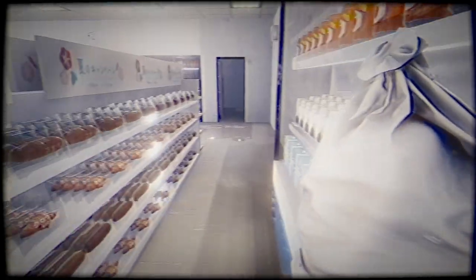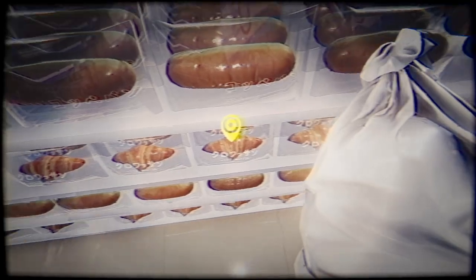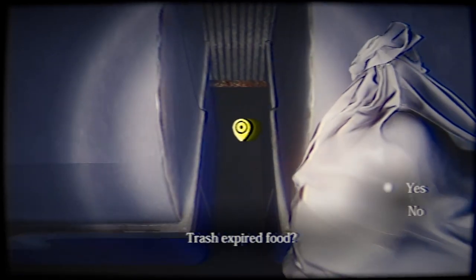Do I need to take it to the bins outside or something? Don't know. Maybe that's what I do. Hurry out here. Oh, maybe that is the thing. Maybe these are the bins out here, because there was an icon, wasn't there? Ah, trash expired food. There you go. That's the first task, is it?